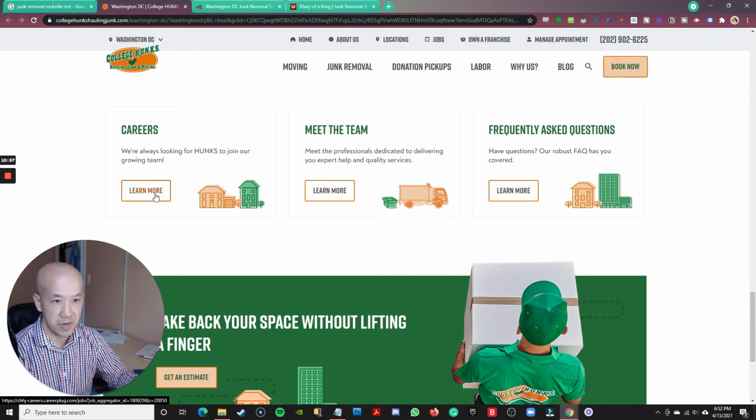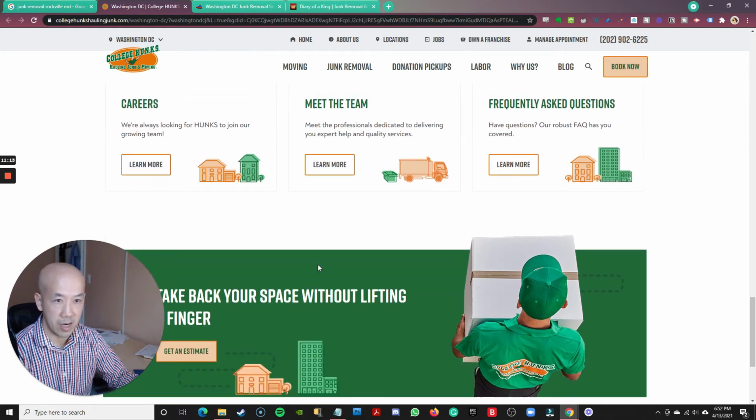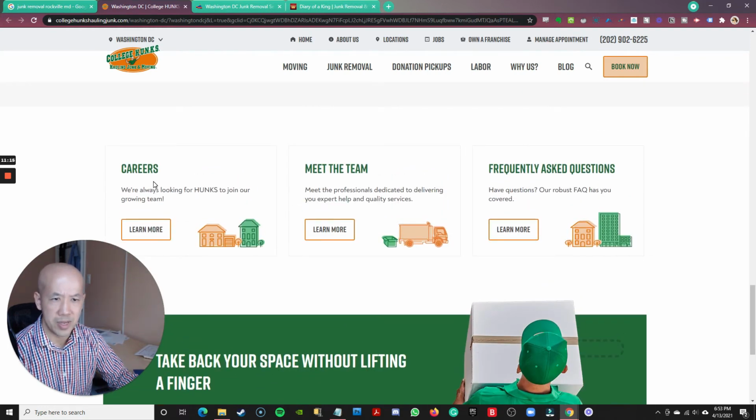Again, another example of distracting links. If you click on these links, it takes them to other parts of their website. You don't need that. If you want to do a meet the team, put information along with photos of your team on the same page. Okay, you don't need a link to careers. You're not trying to promote your careers. You're trying to get the landing page visitor to book an appointment with you. So this needs to go.